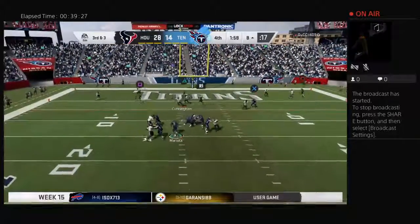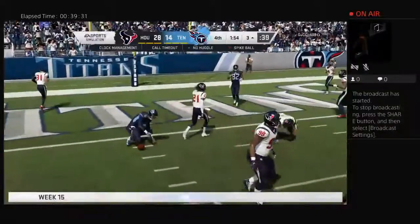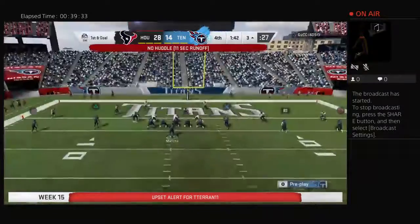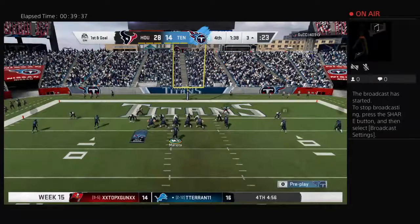3rd and short yardage. Mariota. He can run for it, and he will. Mariota had an 87-yard run as a rookie. This one a bit less, but it is a 1st down.